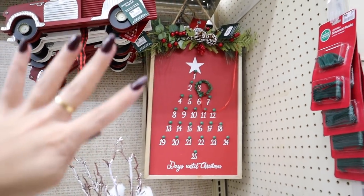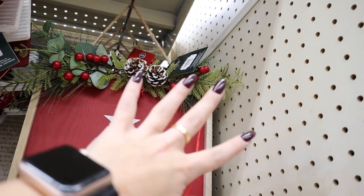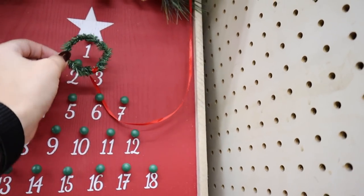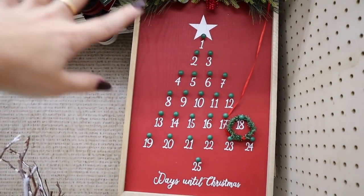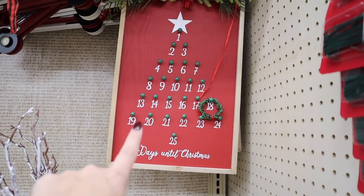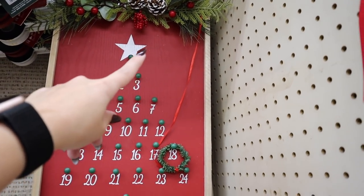And who's surprised? Another advent calendar. This one's not magnetic though. It has a little peg for every single day, and you just kind of hang the wreath on it and move it to the different days. I loved all of the pine and the berries that they had on top. I thought that was a very, very nice touch. It's a very traditional Christmas item. I really, really like this. I was confused though if you're supposed to count down from the bottom or up from the top, if that makes any sense at all. But this is definitely the year of the advent calendars.